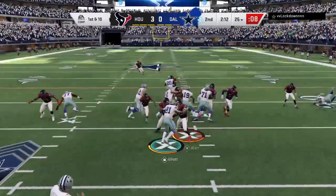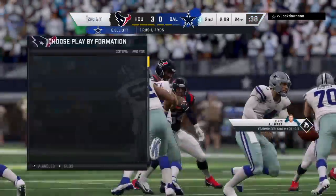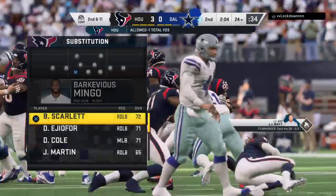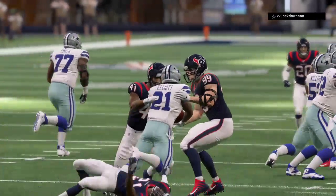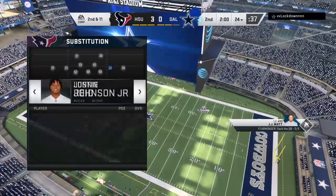26. They'll start the drive with Elliott. And he will lose yardage and be backed up to the 24. It's a loss of a yard there, and it's 2nd down. Brings up 2nd and 11 at the 24-yard line. Second quarter, 2 minutes remain. 3-0 our score.